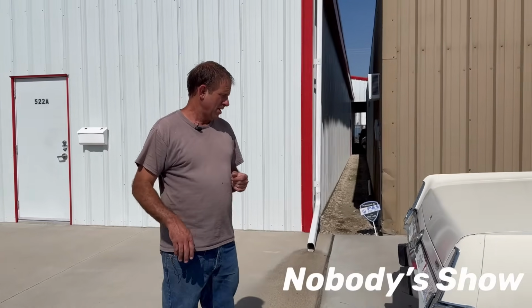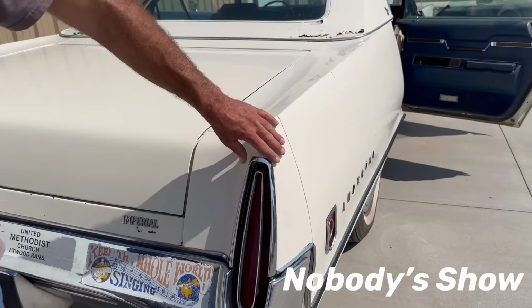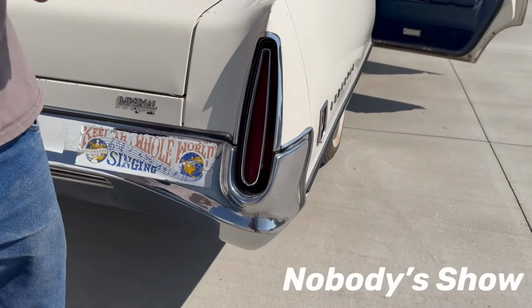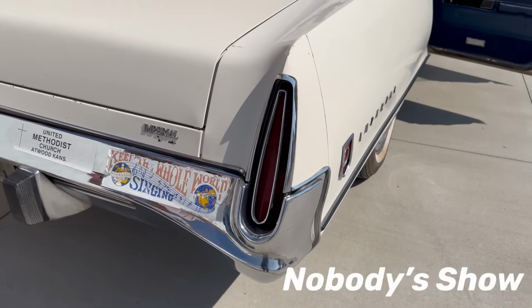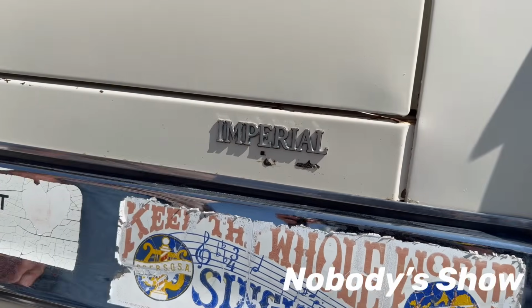Definitely a statement. Around the back, we see these, once again, tall taillights mimicking the tall upright front park lights. The Imperial on the back, and here's where our little Chrysler badge should go. So we've still got it.